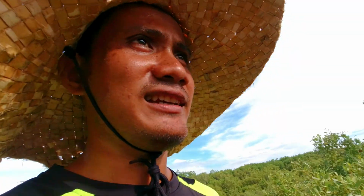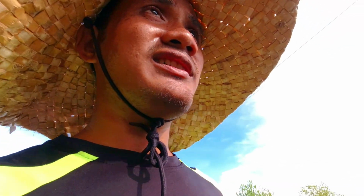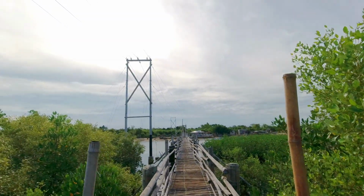It's going to an island, and as you can see, this island has no primary school, secondary school. So they made this bridge so that children can go to school by using this and going to this island, which has a primary school, and I think they also had a secondary school.